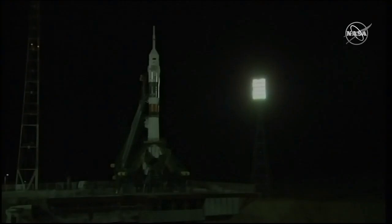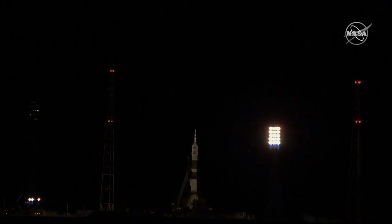You saw the fire at that lattice structure towards the middle of the spacecraft. And then we'll continue to burn until the 8 minute 45 second mark into the flight. At that point, the Soyuz will be in its preliminary orbit. The entire duration of that ascent is about 8 minutes 45 seconds. A few seconds later, the solar arrays will deploy, and it will continue its 6-hour journey, 4 orbits around the Earth, to meet up with the International Space Station.